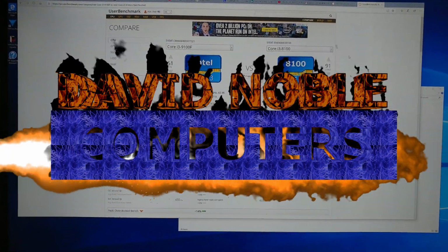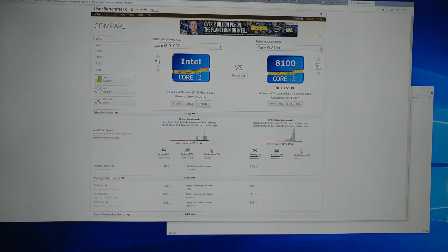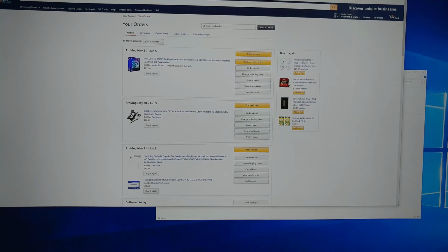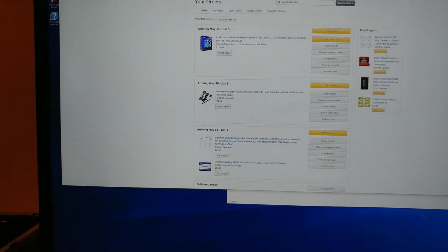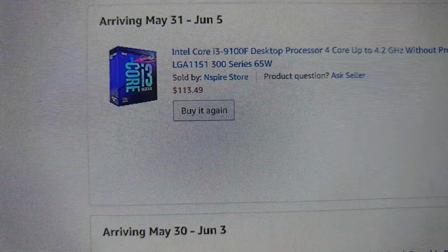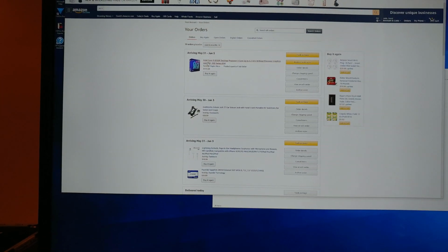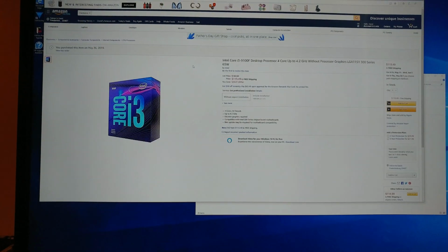Another 9th gen chip is out on the market, and I just ordered one. So we will get a chance to check this out in the near future. $113 is what it's going for. This is the new Intel i3-9100F.